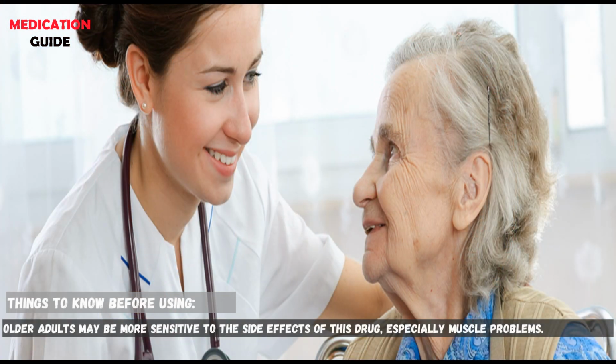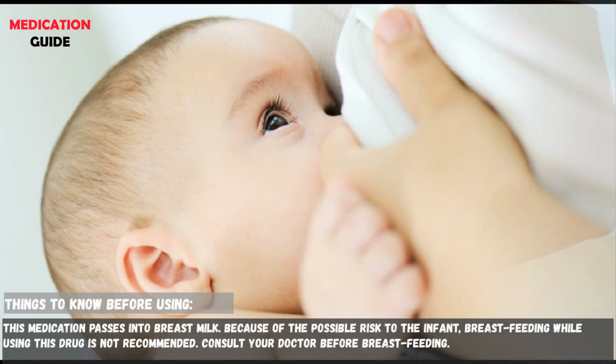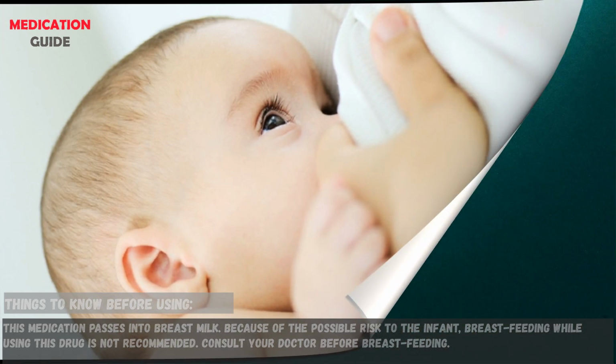Older adults may be more sensitive to the side effects of this drug, especially muscle problems. During pregnancy, this medication should be used only when clearly needed. It may harm an unborn baby. Discuss the risks and benefits with your doctor. This medication passes into breast milk. Because of the possible risk to the infant, breastfeeding while using this drug is not recommended. Consult your doctor before breastfeeding.